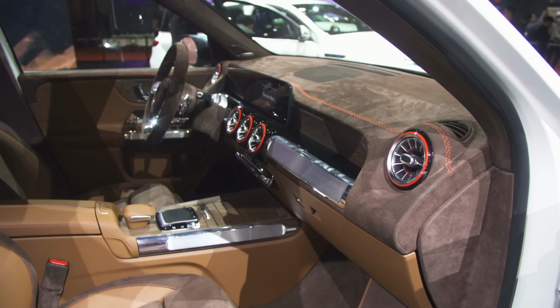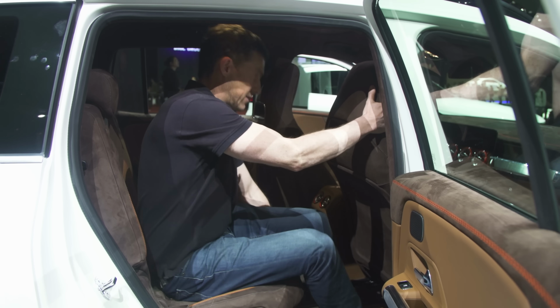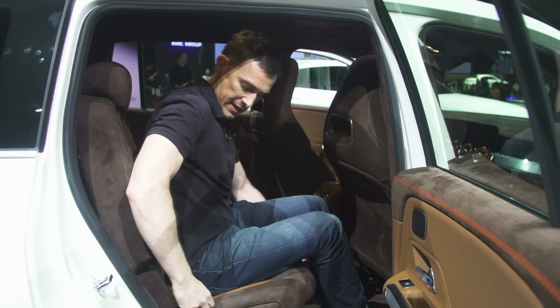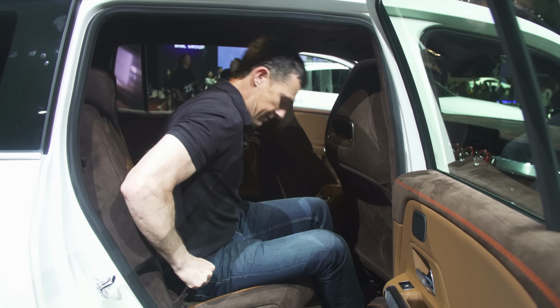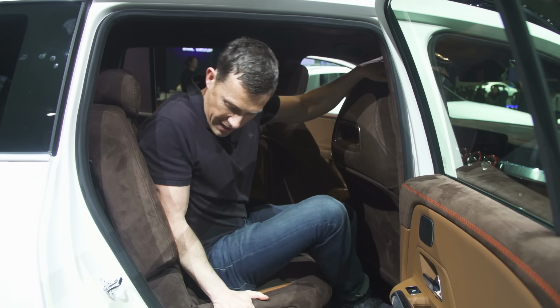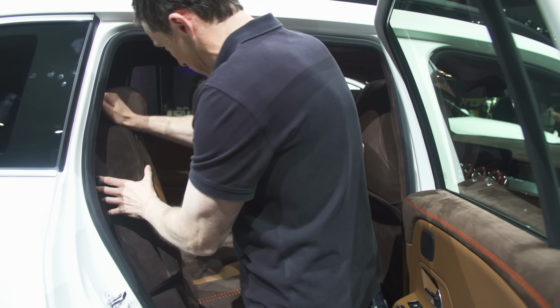So I've got a rare opportunity to actually sit inside this car. No one else has been allowed inside it. So space in the middle is actually pretty good, and you can of course slide the seats and recline them like that. Yep. Now I'm going to put this in a position that's all right for me, then see what it's like in the third row. So I just pull this and it'll give me easy access.